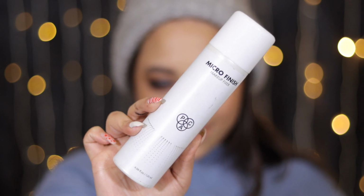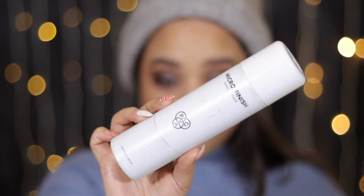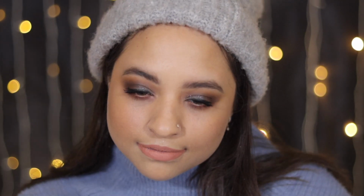So to set my face, I'm gonna use the PAC Micro Finish Setting Spray. Why? Because this is a continuous mist, baby doll. So one pump will go on till whenever I want it to go on. That's it. One pump.